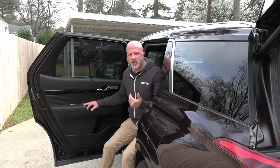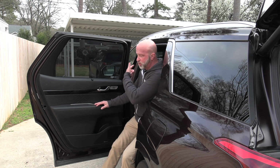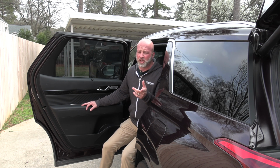If you do have the opportunity to be a backseat driver in a Palisade, don't let it go to your head and refer to the driver as your chauffeur. Just still call him Dad. But after you see all the appointments back here, it won't be hard to get there.